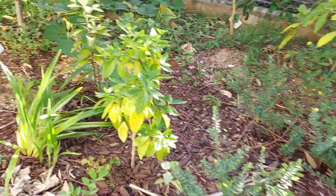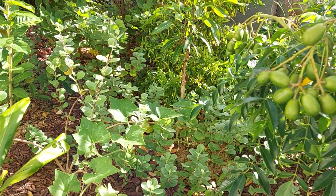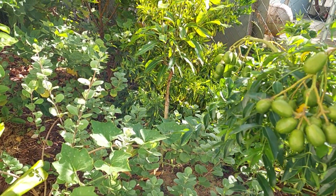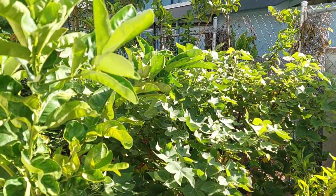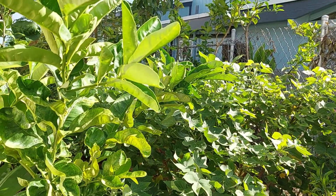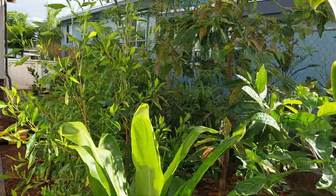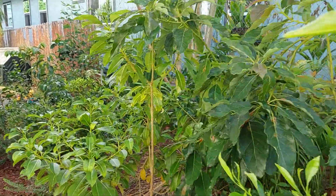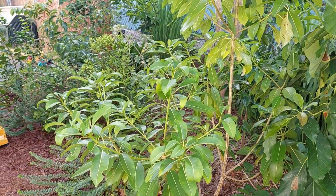Akia. And the pohinahina and the ma'o. They grow really fast. One more is this ha'o, which is related to the plumeria, except the flowers are a lot smaller.